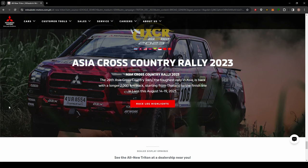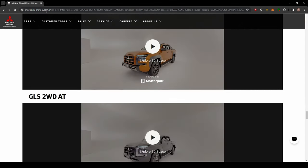Here's the rally car that they have for the Asia Cross Country Rally 2023. We actually have a replica of this here in the country also. You'll also see that later in the video. So, on to the test drive, guys.